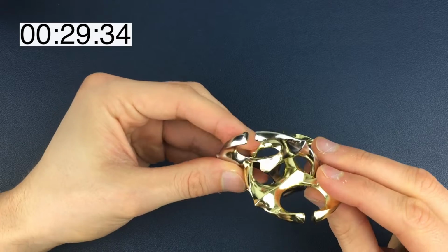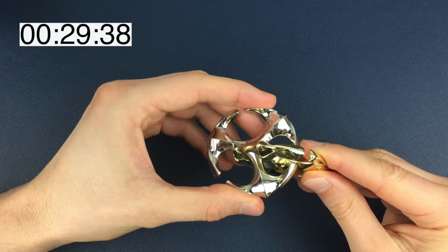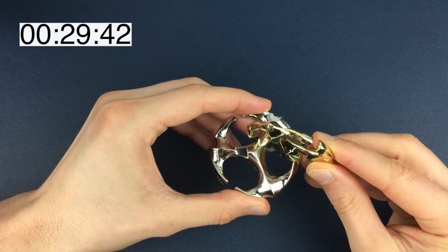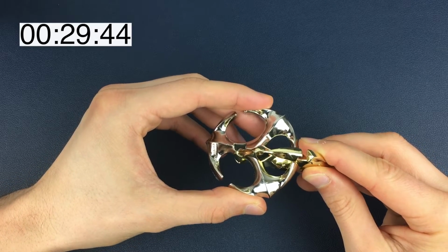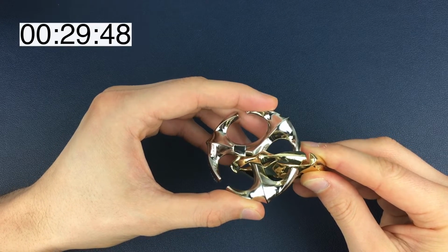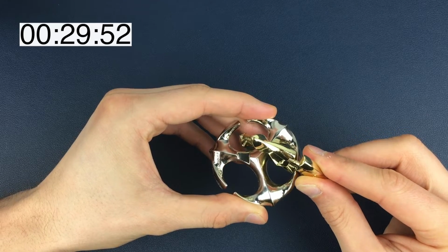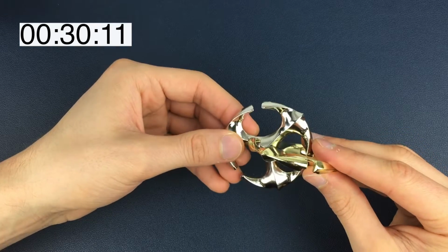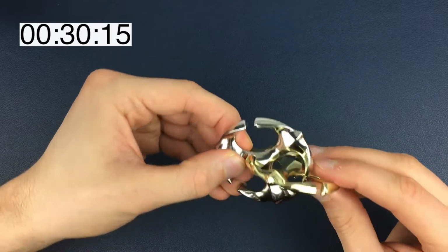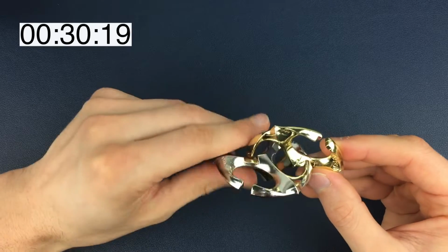Here we've got a position where we can swap over both at the same time, which I don't think I've got to yet. But do any of these combinations lead to something different? I don't think they do. We can go to there, we can go to there, we can go to there. But we'll spend a little bit of time here. Maybe it is around here that we make the breakthrough move. Only one way to find out.